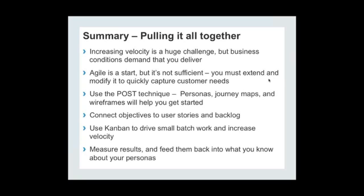If you can do all these things, you'll be ready to survive in the age of the customer, and not just survive, but really prosper and use your software development and delivery capabilities as a competitive weapon moving forward. So with that, I'd like to turn things over to David.